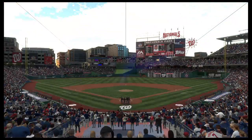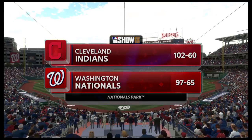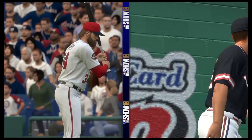Just blocks from the Capitol building, we welcome you to Nationals Park. Tonight, an intriguing matchup between the Cleveland Indians and the Washington Nationals. Nationals baseball starts right now.